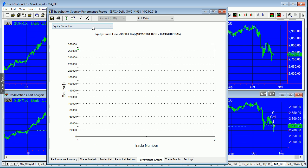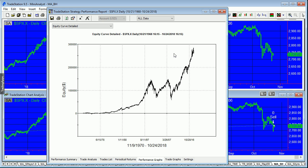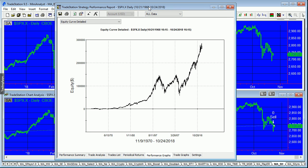then you can have, or if you like this, this is just buy and hold, MABH. This is what the S&P has done since 1970. This was the dot-com bust. This was the housing bust. And now we've gotten overextended a little bit to the upside.